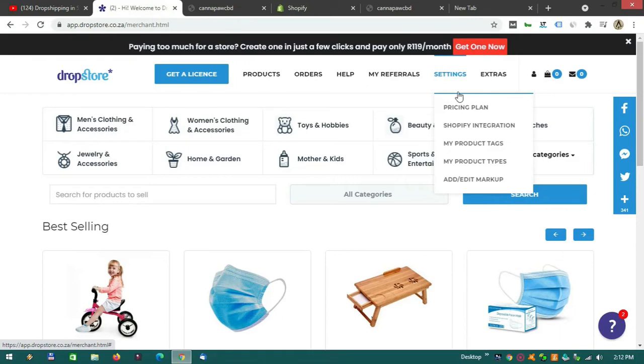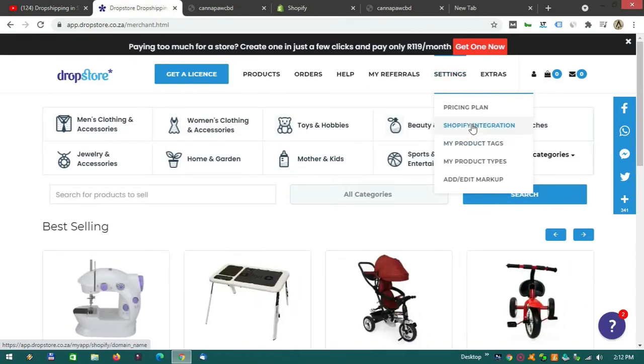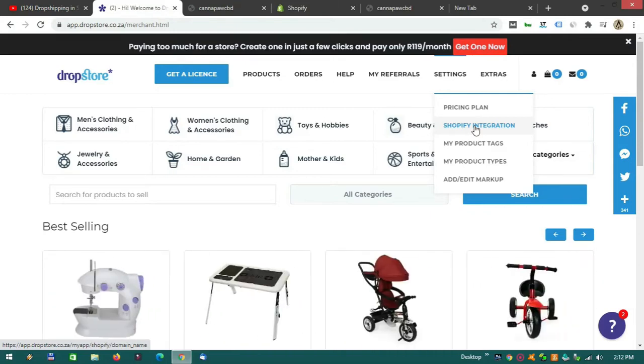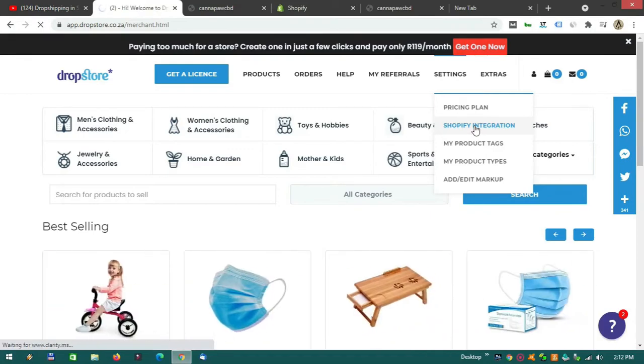So just go to settings and go to Shopify integration. By the way, to be able to get the Shopify integration here and not WooCommerce, that's what you select in the beginning when you sign up for Dropstore. Either you go with WooCommerce or Shopify. So let's go to Shopify integration here.